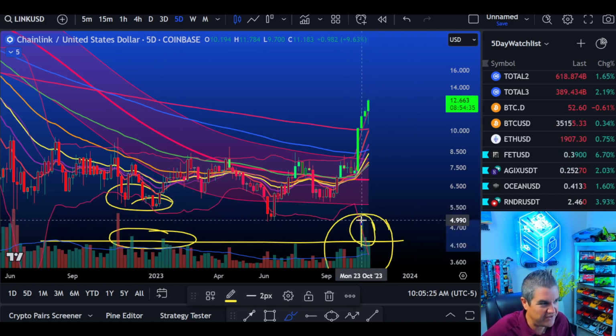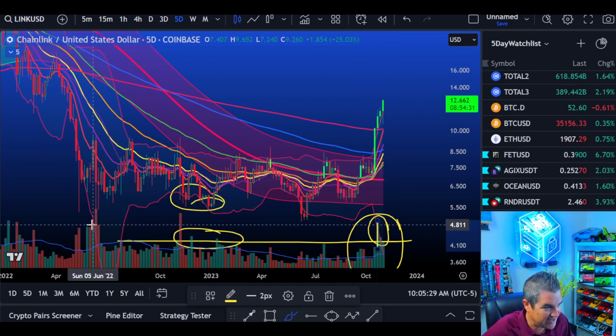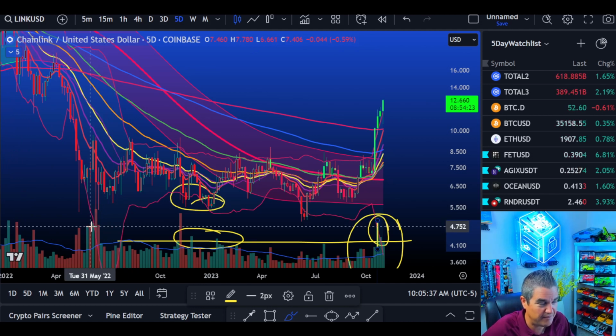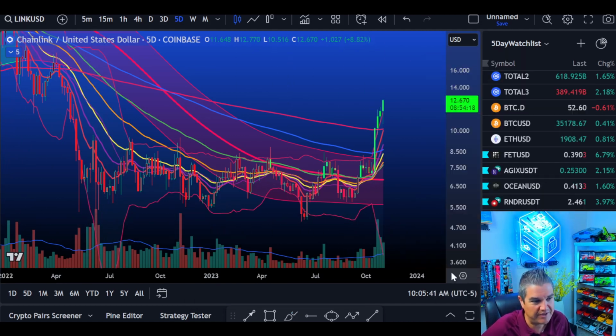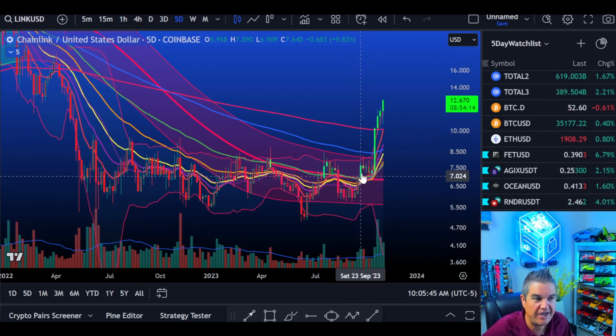This big spike. We haven't seen buy volume like that on Chainlink since at least back in June of 2022. And I would argue back since January 2022. Before that, just massive difference. January and June, only time we've seen buy volume like this. So very significant in a change in shift.